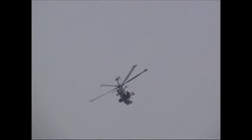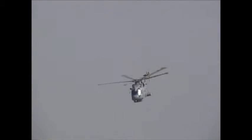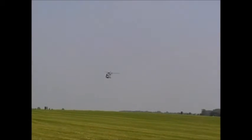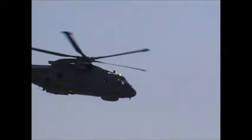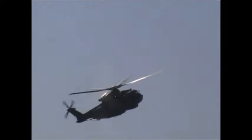824 Squadron, the unit on which he serves, is like 702 with the Lynx, the conversion unit for the Royal Navy's Merlin force. They've got 8 helicopters on their strength. And once again they cover the whole spectrum of submarine hunting, boarding operations such as will be undertaken on anti-piracy duties, search and rescue as well. We'll see something of that demonstrated during this display, specifics of counter-piracy and general transport work.